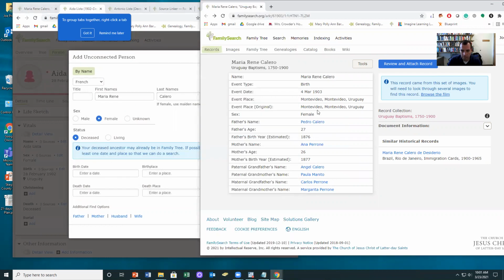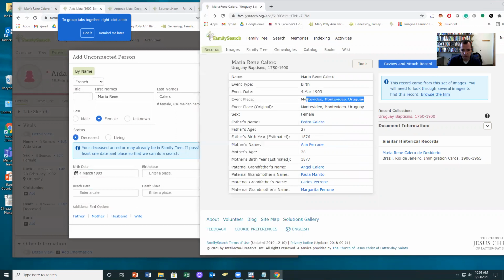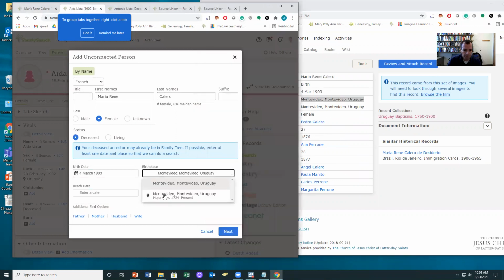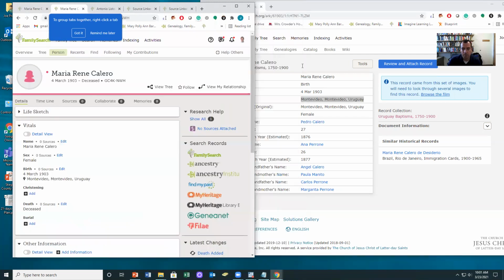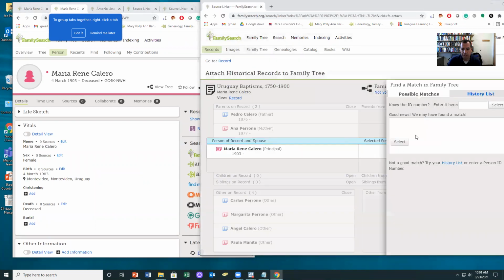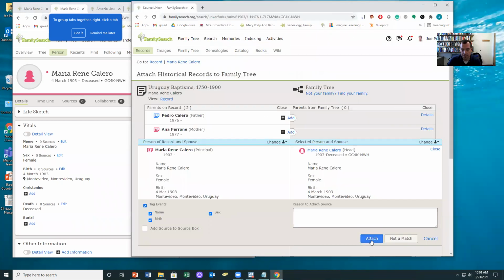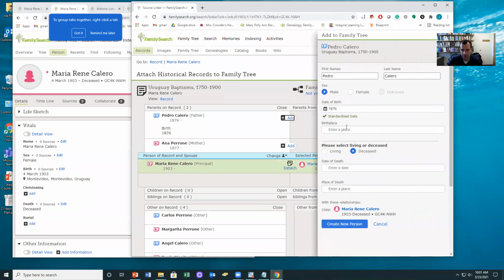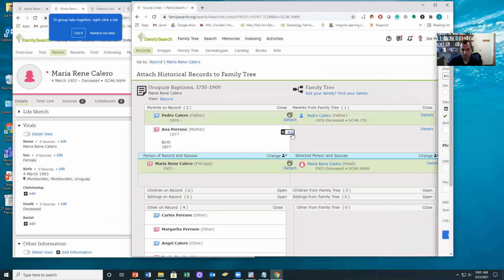Okay, and then right here, we got mother's birth year. So that's nice. This is going to be a great record because we're going to get the birth years of the parents. We'll put this in here. So now that person's on the tree. Then remember over here, we can hit review and attach. And then again, we're going to get the little good news. Then we can start adding in the parents. This is great because then we have a birth year, which will be helpful later on. And then we just continue to add each of the family members.